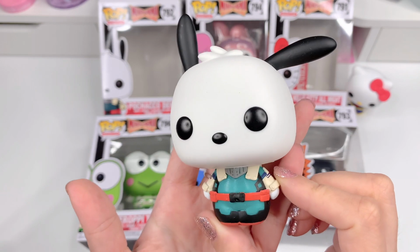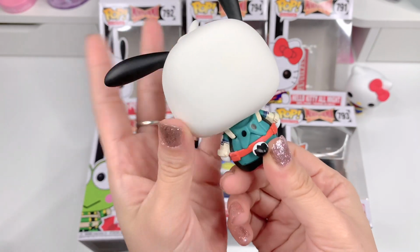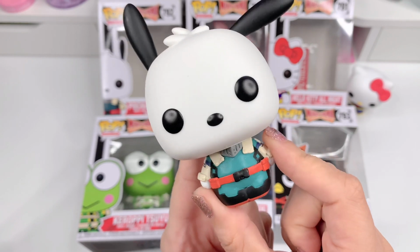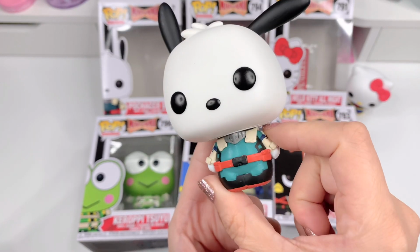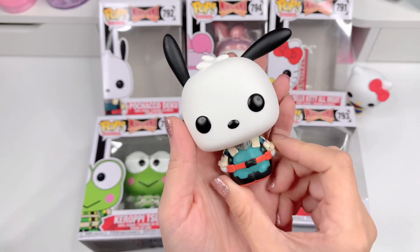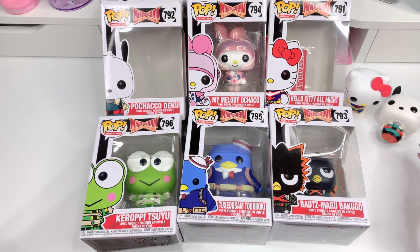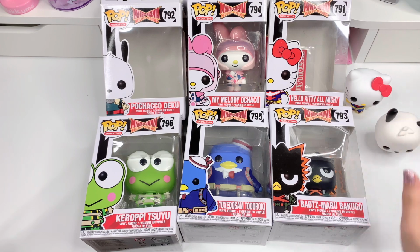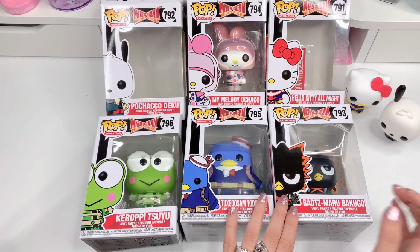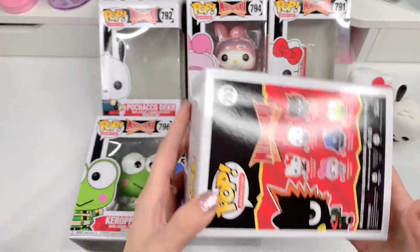So this is the Pochako as Deku. Has his little costume on, which is so cute. And I'm really happy about this one. I was looking for this one. I'm really happy that I found it because it's like so cute. And this is my twin sister's favorite character. My twin sister Kitty loves Deku. So next one that we'll open is number three, which is, oops, this one I'm having trouble standing. Okay, which is Batsumaru as Bakugo, and Bakugo is my favorite character from this anime.